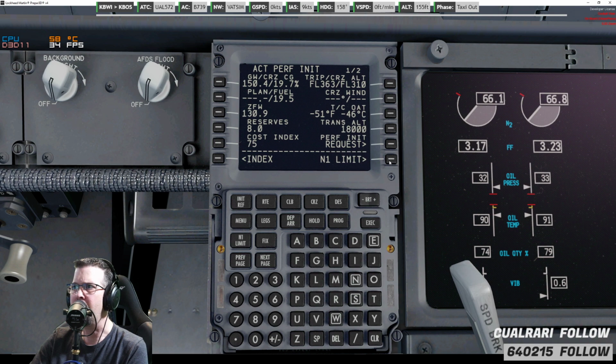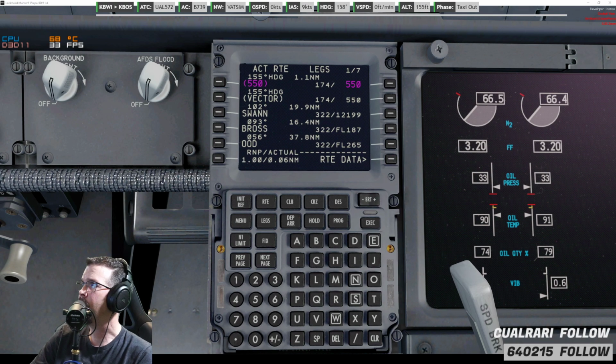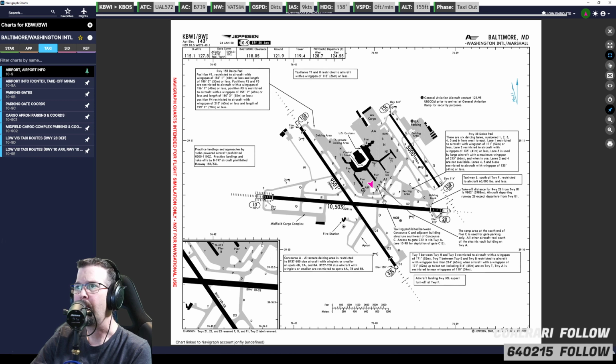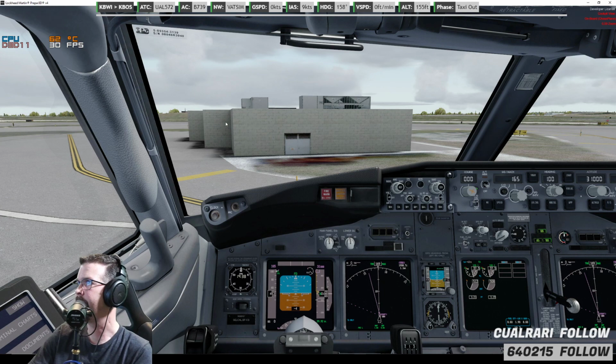Let's go back to the init page, N1 limit, no derate, V1, VR, V2. And then let's also go over to our Navigraph and change this to 15 right. If that works. Bring up the taxi diagram. And we're going to go down here to 15 right. Cool. All right, our taxi light is on. We're ready to go. We're ready to rock and roll.